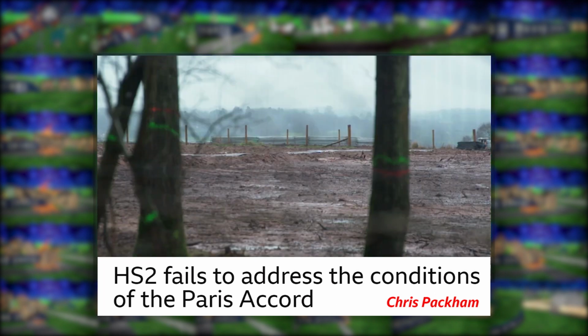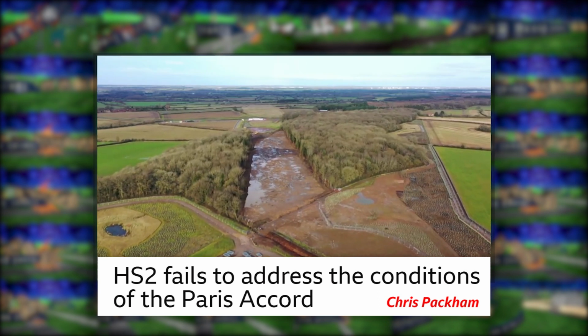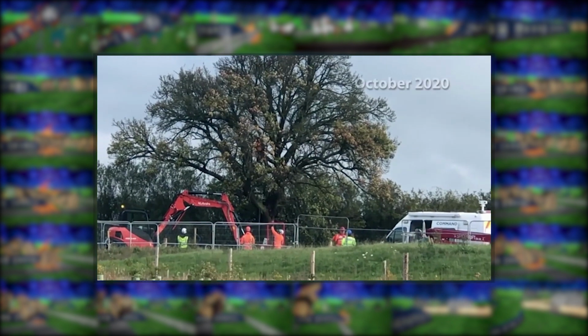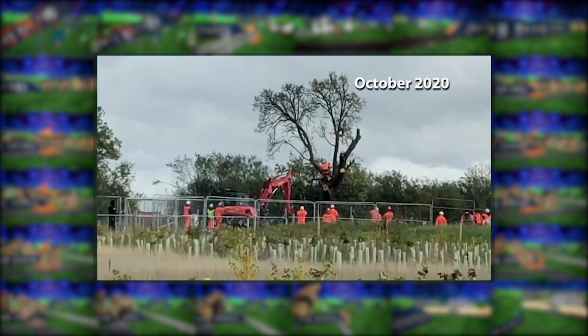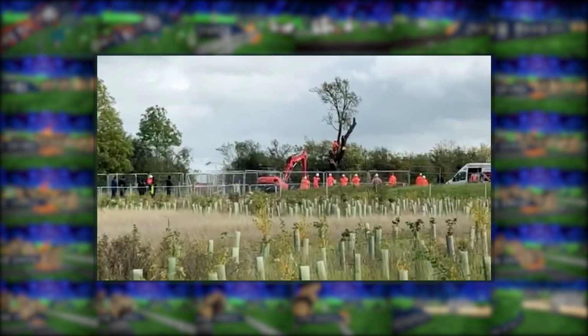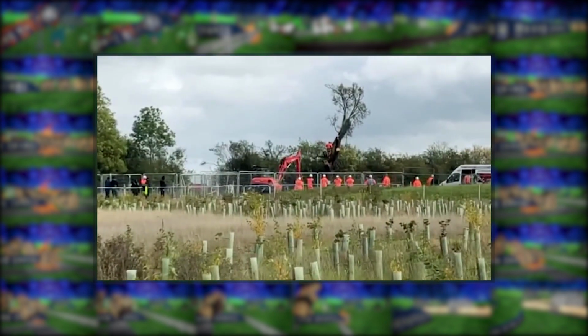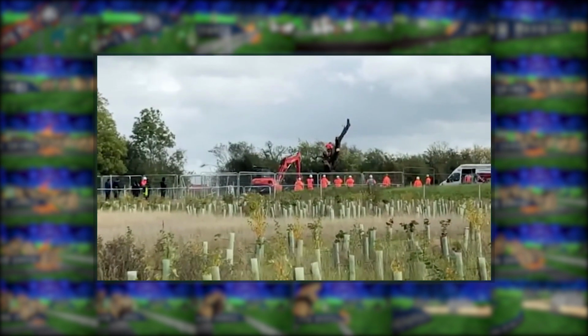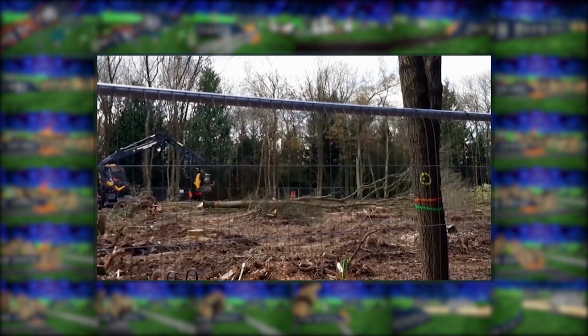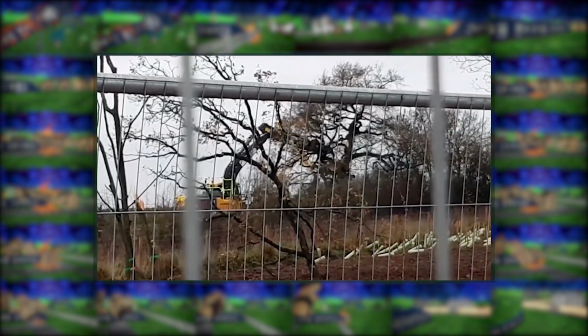Here at South Covington Wood in Warwickshire, trees are being felled to make way for the rail link. Campaigners' footage captures the moment the 200-year-old Covington pear tree, a former Tree of the Year, is felled. There you go. That's how you take down a Covington pear tree. Campaigners say the felling of trees along the HS2 route sums up the contradiction in national policy.